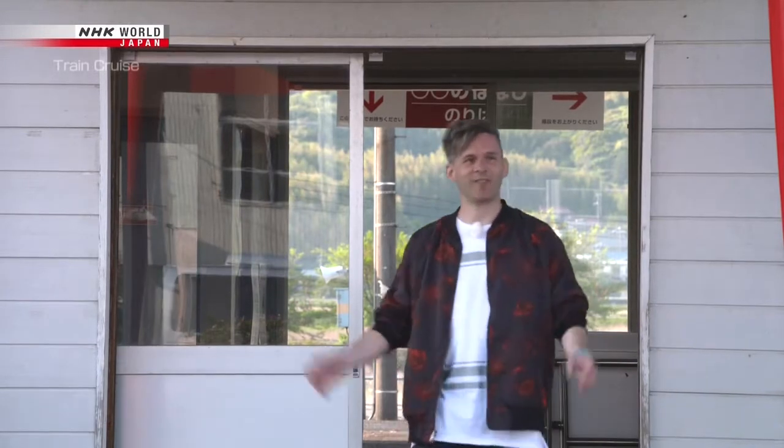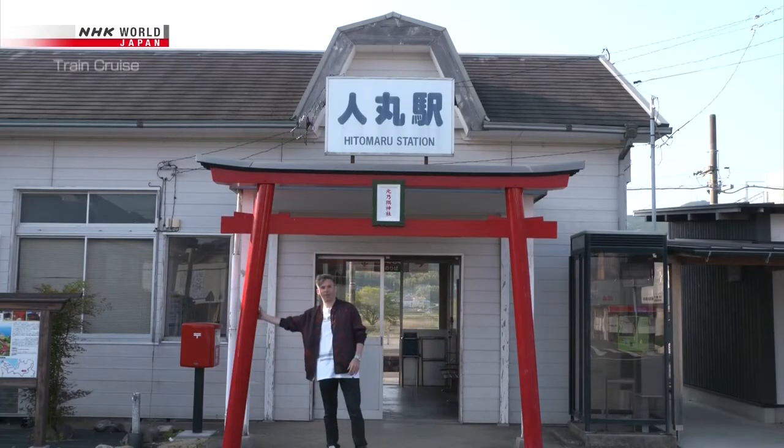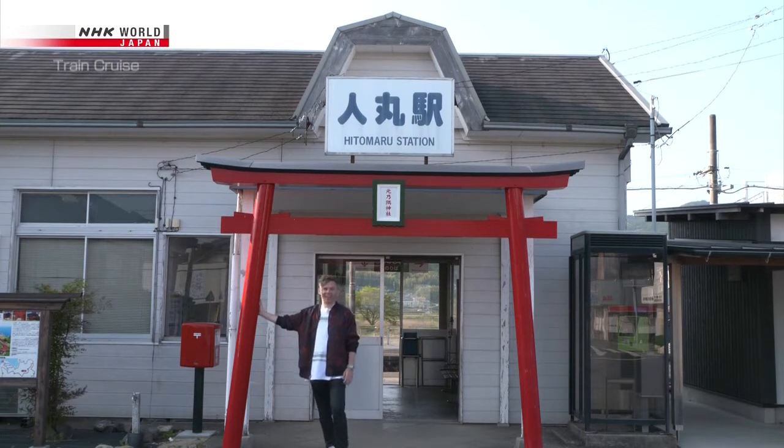Okay, I've just arrived at Hitomaru Station, and I've just come from Tsunoshima Bridge, which was absolutely spectacular. I'm about to go somewhere even more amazing. So beautiful, in fact, that CNN voted it one of the most beautiful places in the whole of Japan. And this is a clue as to what I'm about to find. Let's go check it out.